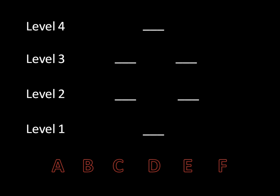To generalize the game, the contestant is given 4 levels and 7 products. She must arrange them in a manner such that the price of the product on level 4 is greater than the sum of the prices on level 3, and the sum of the prices on level 3 is greater than the sum of the prices on level 2, and the sum of the prices on level 2 is greater than the price on level 1.